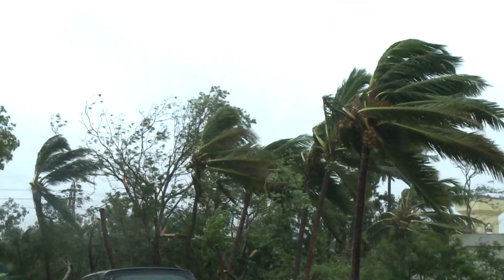A very damaged feeling, a very bad experience. I was really afraid. It's the first time I have seen such a wind, 220 km/h. I have never seen such a wind.